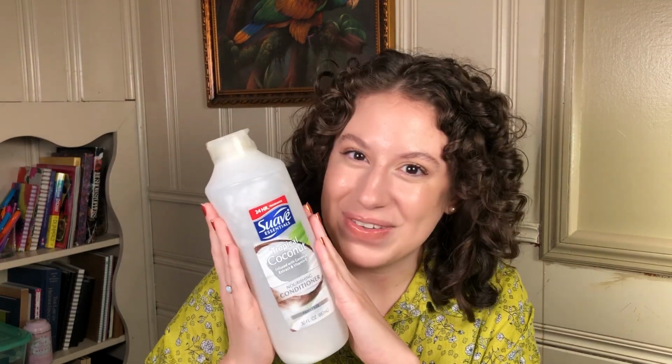Yes. Moving on. Suave Essentials Tropical Coconut. This smells delicious. I feel like most people with curly hair walk around smelling like coconut because so much coconut is in curly friendly products. It's just so yummy.